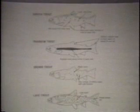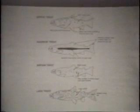This particular illustration shows the four species of trout that we have, and you can see the differences among them. The brook trout is on the top, and the spots there are the white spots. The second one down is the rainbow trout. As you can see, black and white pictures are great for color, but the dark streak they have in the middle of that is a reddish streak.